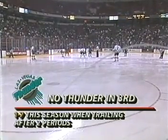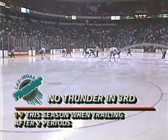1-7 this season when trailing after 2 periods. So Thunder have not established themselves as a real strong comeback team yet.